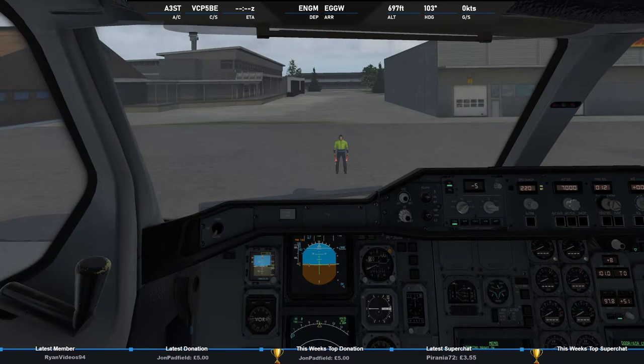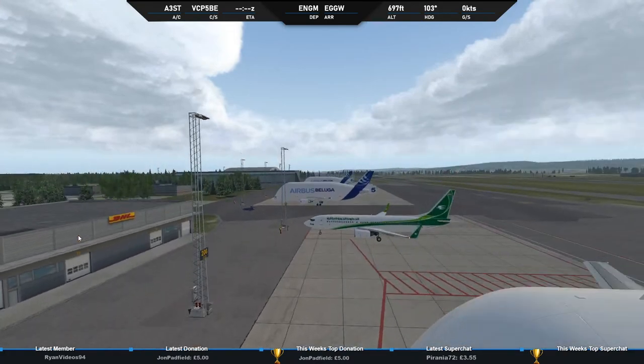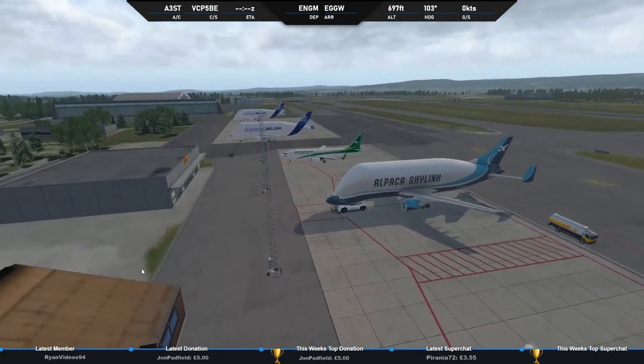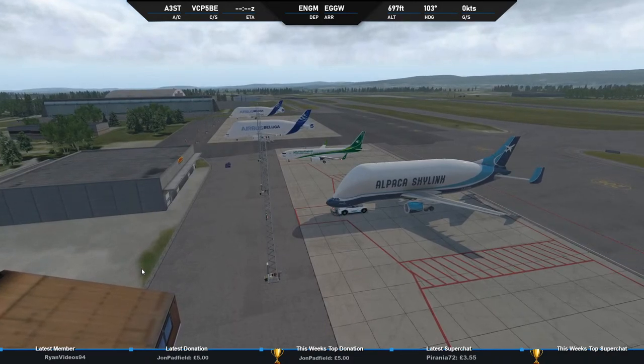Alpaca 1 Alpha Victor, push and start approved, QNH 999. Push start approved, and QNH 999, Alpaca 1 Alpha Victor. And Alpaca 5 Bravo Echo Stand 206, request push and start sequence.